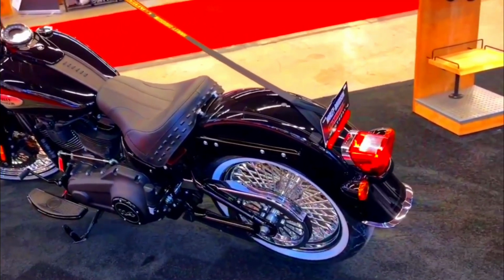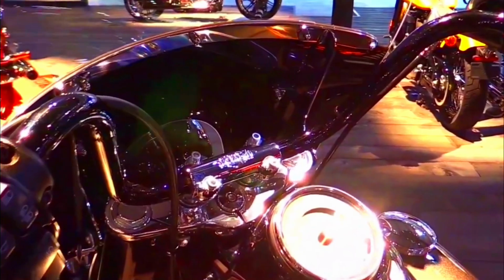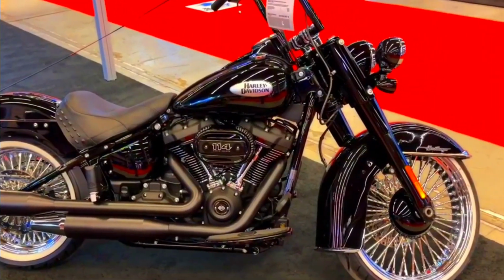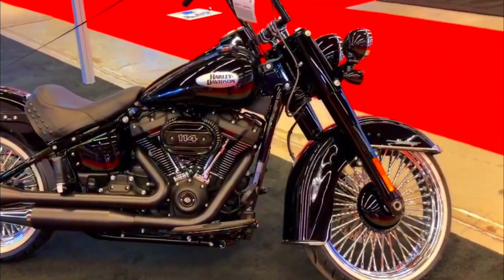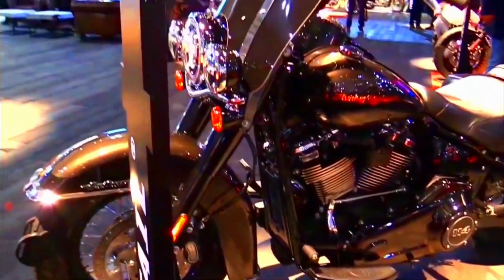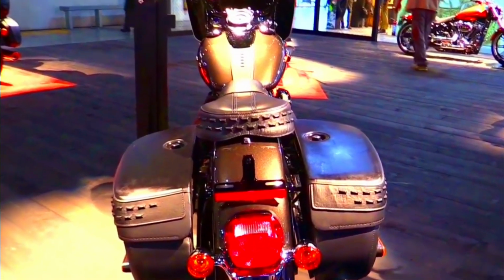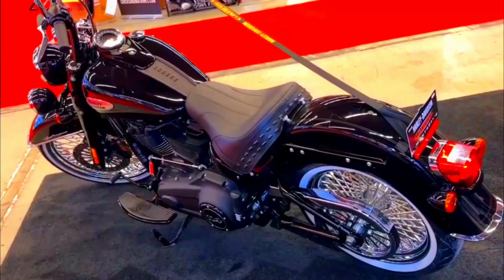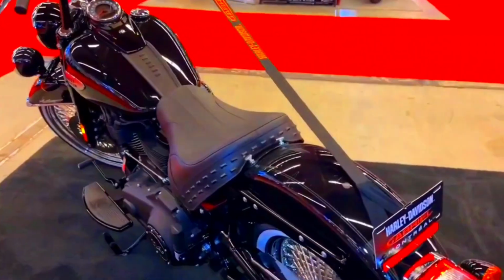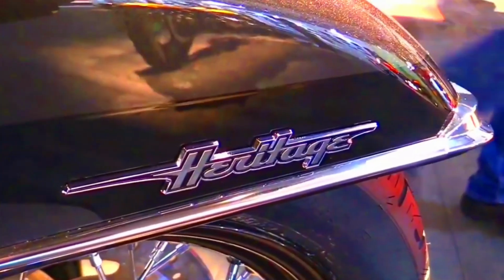Harley-Davidson Heritage Classic, powerful Milwaukee-Eight 114 engine. The 2024 Heritage Classic is powered by the Milwaukee-Eight 114 engine. This engine is a powerhouse, producing 114 horsepower and 127 lb-ft of torque. It provides plenty of power for cruising down the highway or taking on winding back roads. The Milwaukee-Eight 114 engine is also smooth and refined, making it a pleasure to ride.